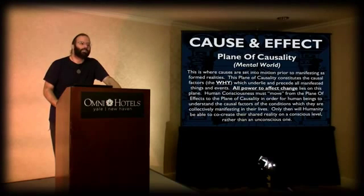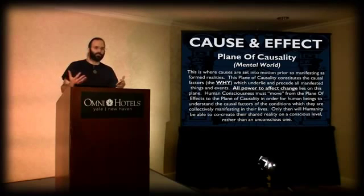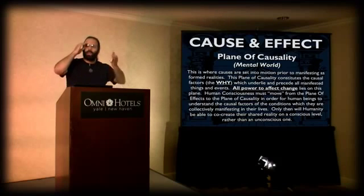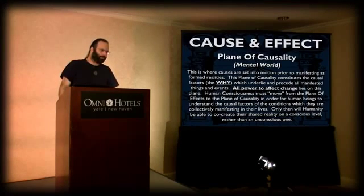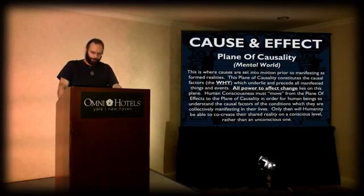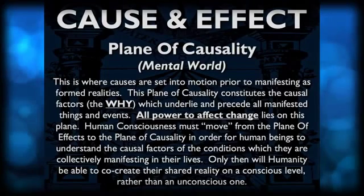This is the other plane. This is the mental realm, the mental world. Again, according to the law of mentalism, the first principle of natural law, everything that manifests must first manifest in mind before it can manifest physically. So if the plane of causality is the mental world that's generating the causes in mind, everything is happening there first, and then it is trickling down to the physical domain. It is manifesting in the physical domain only after it has manifested in the mental world. The plane of causality is where causes are set into motion prior to those causes manifesting as formed realities in the plane of effects.